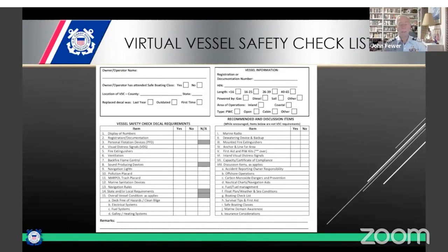The COVID-19 pandemic has impacted the ability for in-person inspections by auxiliarists in many Coast Guard districts in 2020. The Coast Guard has to take action to protect the boaters and vessel examiners. At this time, in many districts, auxiliarists are not authorized to conduct in-person vessel examinations. However, there is a virtual form available online that boat owners and operators can use to review the required and recommended equipment that should be on board their boat.